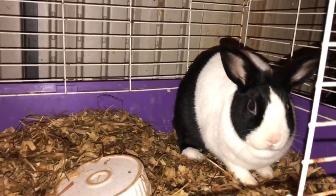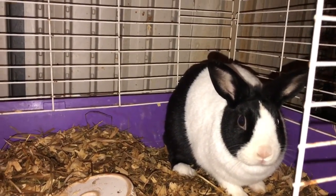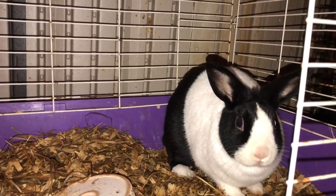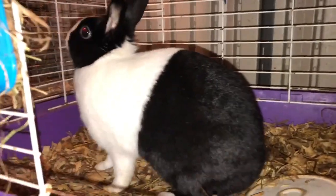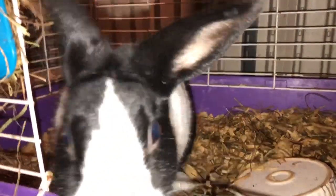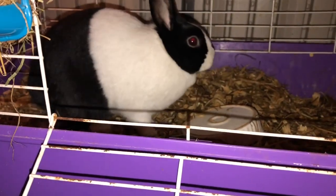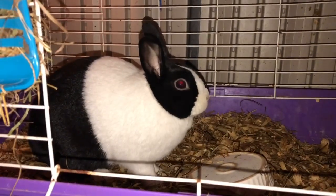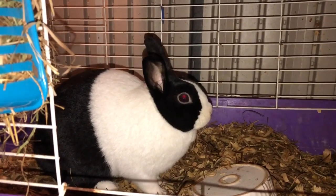I have 4 does currently, and this right here is Sunny. She is a black Dutch, and she's about 8 or 9 months old right now. She's not by any means the friendliest doe. She's actually kind of witchy, if you want to put it that way. But anyway, I am planning on showing her this spring some.